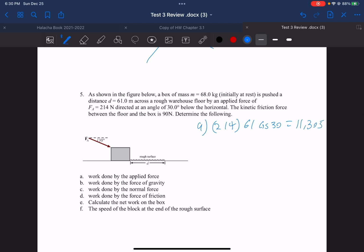Part B is really simple. The work done by the force of gravity is 0. Force of gravity is directed down. It is not helping nor hurting this motion. It is perpendicular to it. If you want to get technical, the reason this ends up being 0 is because the angle is 90 degrees and cosine of 90 is 0. For similar reasons, the work done by the normal force is also going to be 0. The normal force is directed up, which is at a 90-degree angle to our direction of motion, which is to the right.